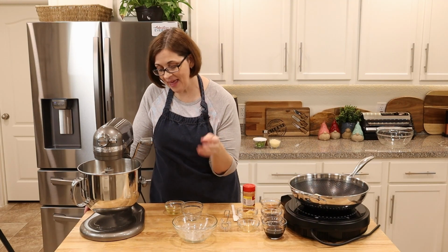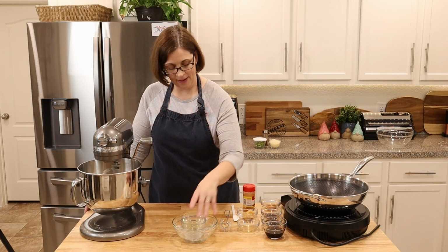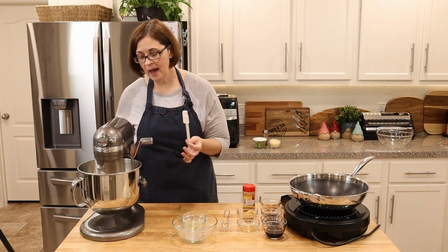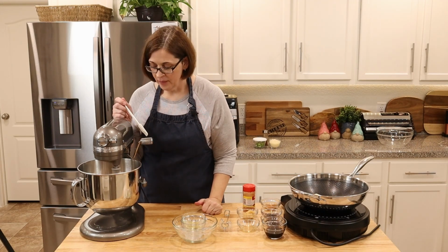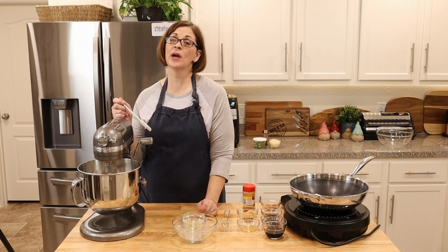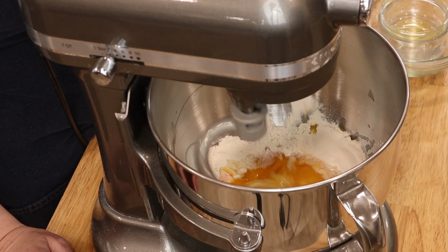And then I am going to turn it up to about medium, and I'm gonna use my spatula here to kind of push the flour down into the egg mixture. And then once most of the flour is down, I'll go ahead and turn it up, and we're gonna let it knead for 10 minutes. So now I'm just gonna push it down.